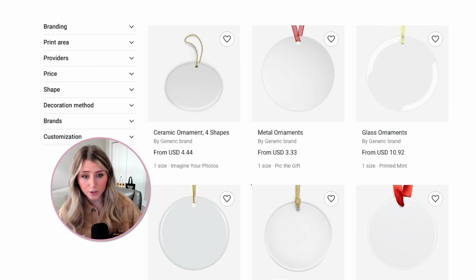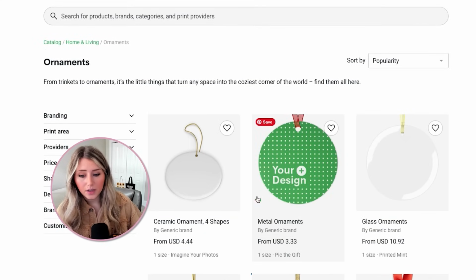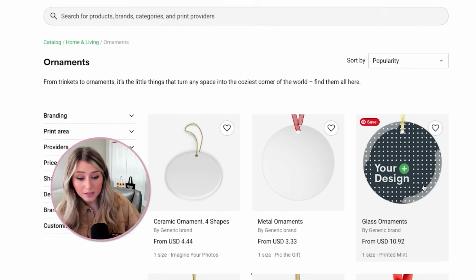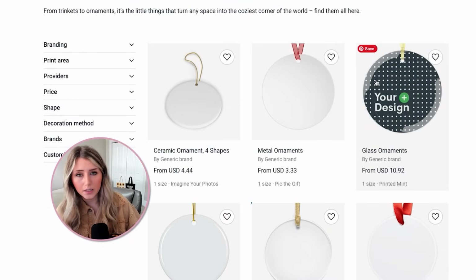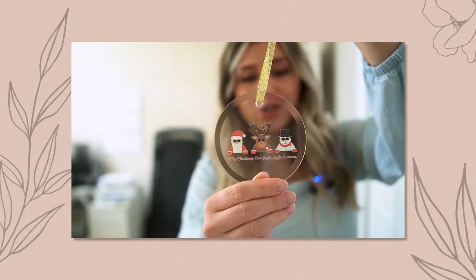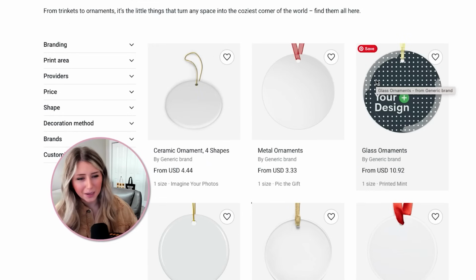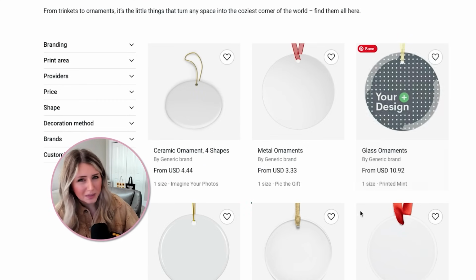So if I go over to the ornament catalog on Printify, there is the ceramic ornament, there is metal ornaments, glass ornaments. So Printed Mint offers two types of glass ornaments. They offer one that has a slight edge on the side. I feel like there's a better way to describe it, but there's an edge to the side of the ornament that makes it look really, really nice and higher quality in my opinion.